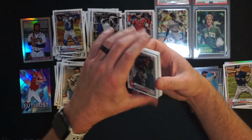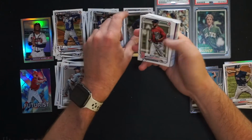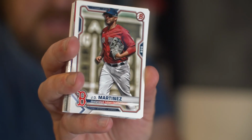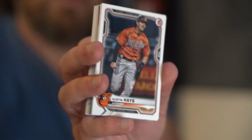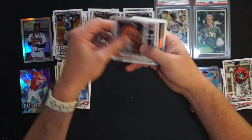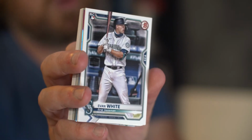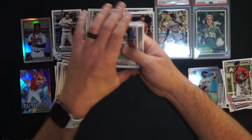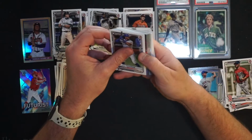So then Frankie Lindor, obviously we know that the C and the Indians there do not matter anymore because he's now with the NY interlocking with the Mets. Then JD Martinez going into the PC pile for the Red Sox. Good old JD. Austin Hays for the Orioles. Evan White, rookie card for the Mariners, the Gold Glover in his rookie year. Leody Taveras for the Rangers, rookie card.